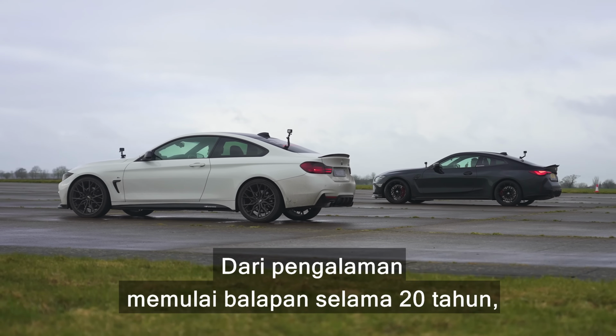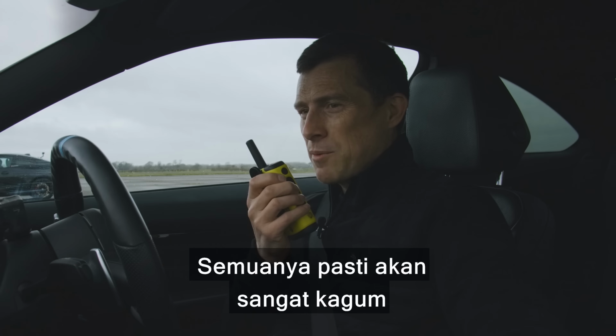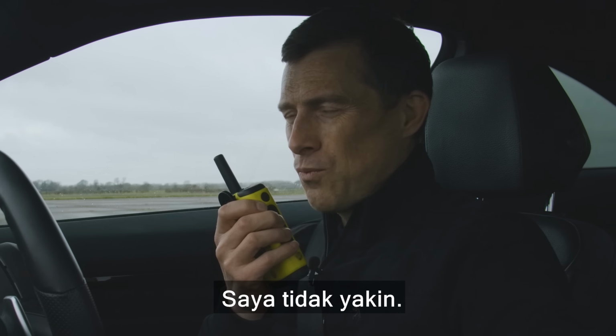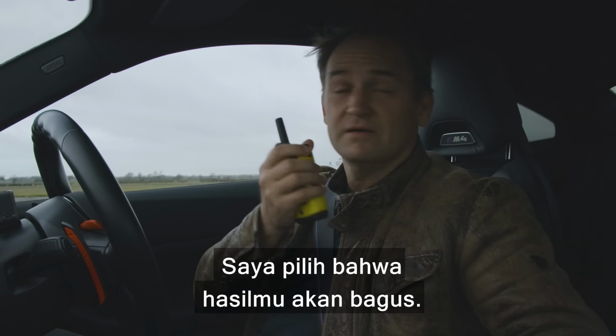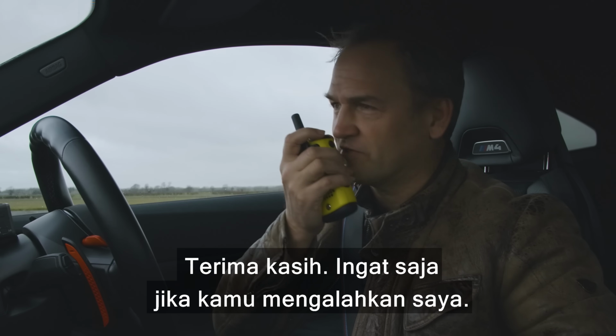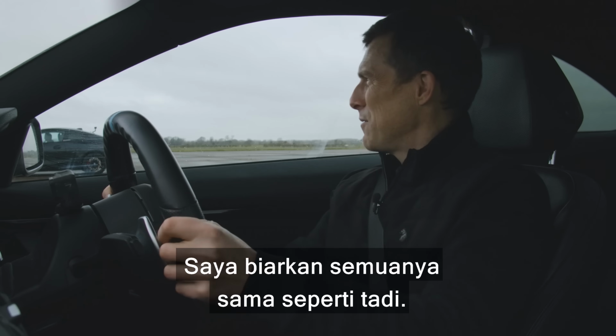I mean, 20 years of racing experience and getting off the line, it should have taught me something useful. Everyone's about to be really impressed, or you're just going to humiliate yourself. I'm not sure where my money is going to go. I'm going to go that you're going to come good. I have faith in you, Ben. Good luck. Well, thank you. Just remember that if you maul me. Well, I'm keeping things exactly the same.